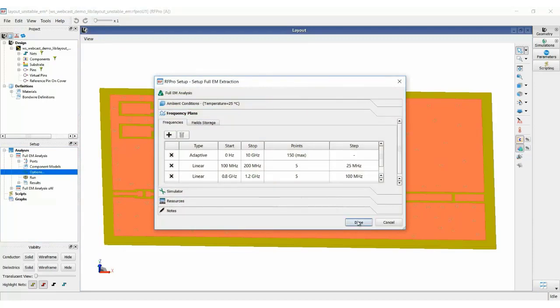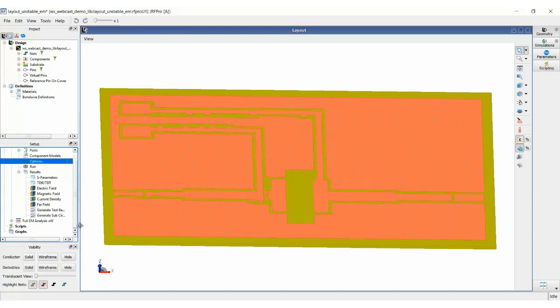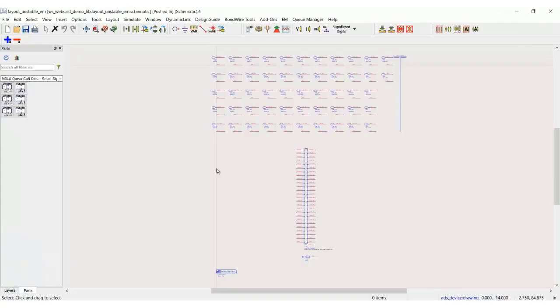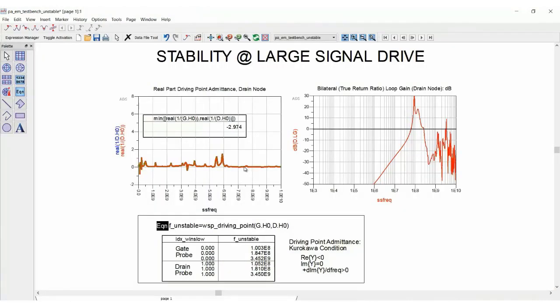I did that from 0 to 10 gigahertz. And afterwards, one thing I really like about RFPro is that you can just click a button and get a circuit model that you can use in your simulation. So I went back to the circuit and I replaced all those lumped elements with the EM structure, and then I reanalyzed. And looking at the results now, some red flags start to appear.